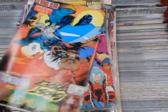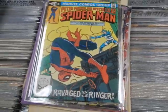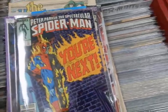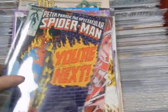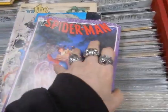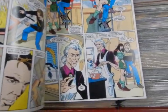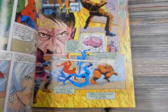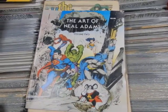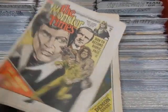Marvel Comics Presents, front and back cover. New Mutants, Rob Liefeld. Spectacular 58. 101, John Byrne. 102, John Byrne. 103, Rich Buckler. Got an X-Force 13. Uncanny X-Men 292. Spider-Man Fear Itself graphic novel. This is Ross Andru's last time drawing Spider-Man, him and Mike Esposito. You can tell Ross has been getting up there in years because the artwork is not up to his standards. And Stan Lee and Gerry Conway helped to script that. The Art of Neal Adams, Volume 2. I've got Monster Times. These I'm probably keeping for myself because these things are too damn cool.